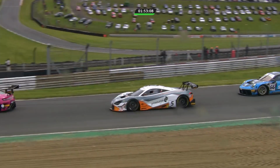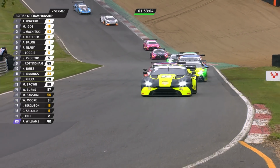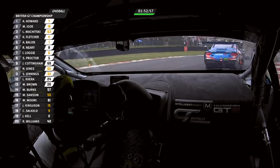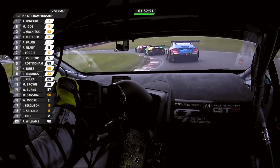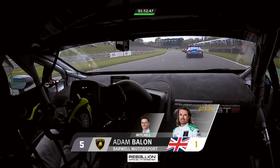And here, a bit further back, we've got James Cottingham, a much newer car than he's used to racing, it has to be said. He's a bit of a historic racing ace, making a move there, I think, on Stuart Proctor into Paddock Hill Bend. They're all cleanly through the first corner or so, and no one, for the time being at least, getting too carried away. I like the rather cheeky flash of the lights from Michael Igoe on the start there to try and unsettle Andrew Howard. Got to get up earlier to do that, though.